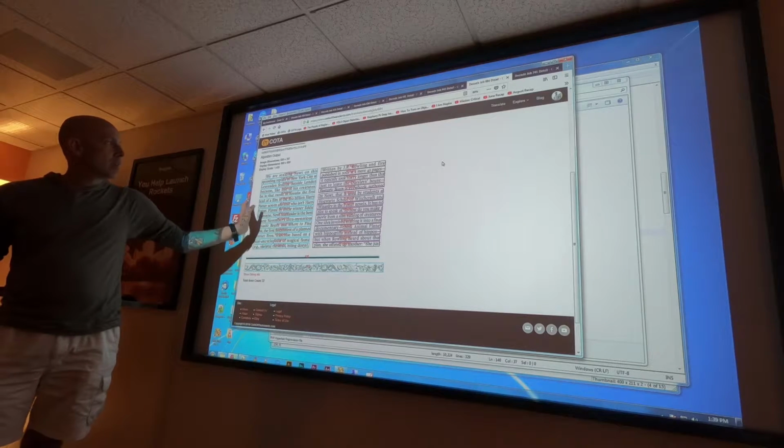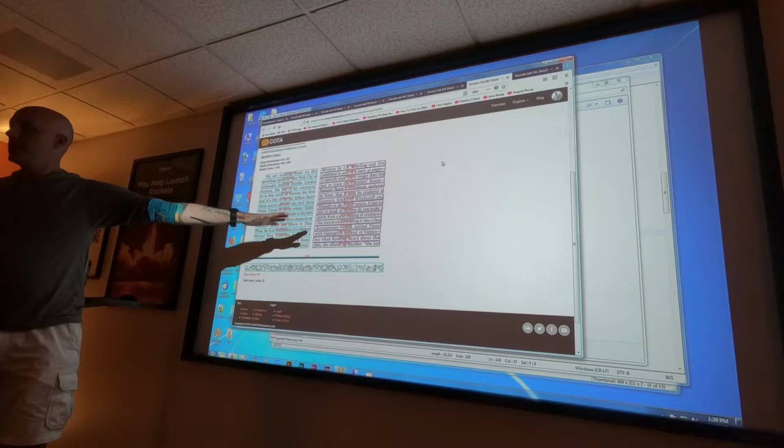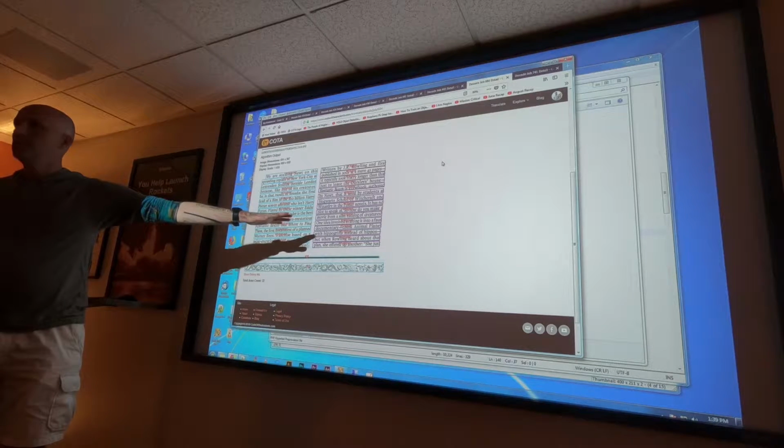Has anybody done columns yet? We have a working prototype for columns. Working prototype. Do you guys? I'm kind of almost there. Early prototype.